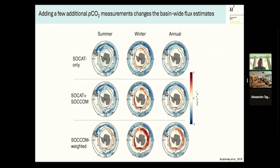So again, these maps show how uncertain our estimates are by now and how important it is that we get these floaters there, that we get the sail drones and the sailboats in there to get a better handle on how the Southern Ocean carbon sink actually looks.